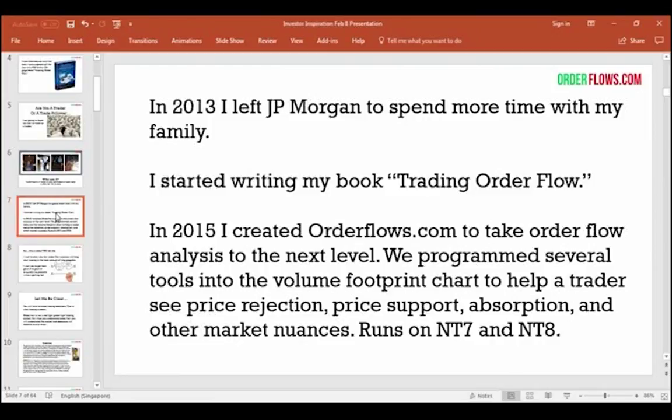I was using a volume footprint chart, and at that time, 2012, 2013, 14, you had your basic volume footprint charts. Not much has changed since then, but I realized that computers can do a lot of the heavy lifting for you. Things that I look for in the order flow that tell me if there's price support, price rejection, absorption, if there's a way I could put that into some sort of coding and programming that can highlight those areas to me, then it would free me up to look at other market nuances in the order flow. So I created the Order Flow Trader software to take the order flow volume footprint chart to the next level, to tell me when there's price rejection, when there's price support, absorption, and other things.